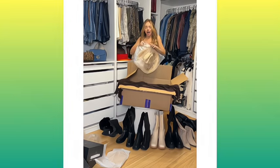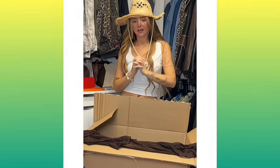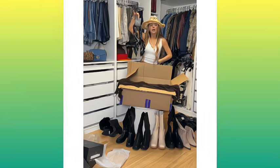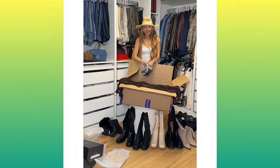Oh my gosh, a hat. Yeehaw. A little buckle purse. A bandana is a must. It's looking like I ordered too many shoes and accessories and not enough clothes.